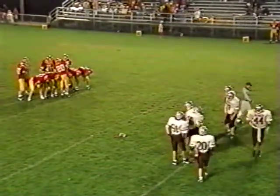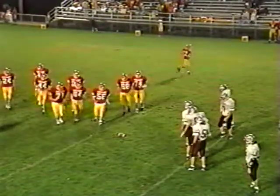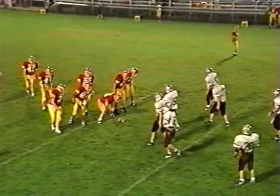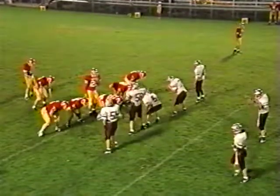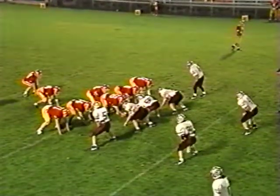Ball right at the 36-yard line. 4 minutes to go here in the 3rd quarter. 35-6 Robinson Maroons. Get ready to swing the camera around because he's going to throw another long one.